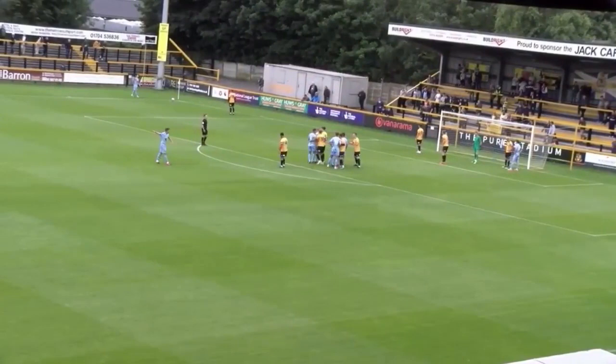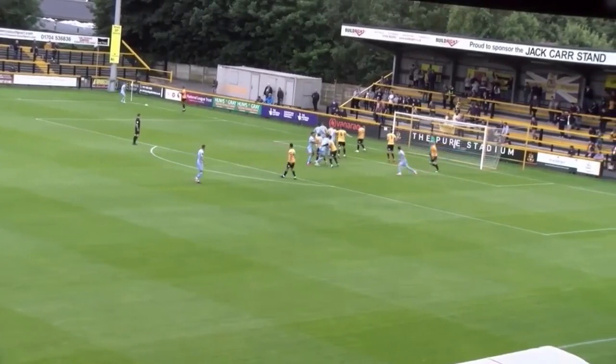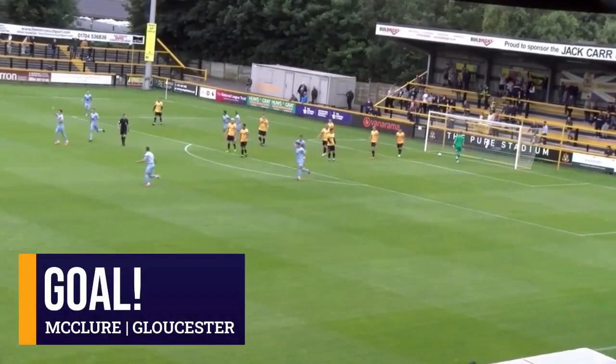Take about 10 years to get the flow and even talk, to be honest. Long flow. Back in the box. So a low one. 1-0 Gloucester, the number 8 getting the goal. This is Southport 0, Gloucester City 1.